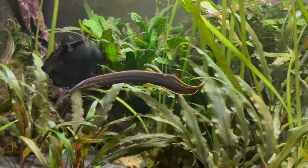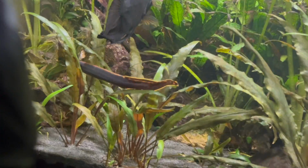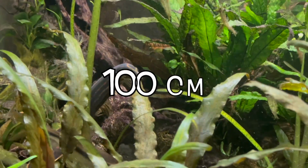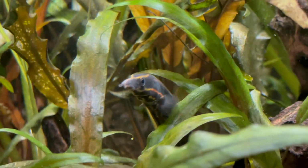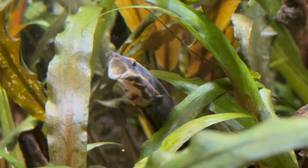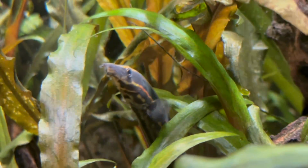Now when it comes to the lifespan, they can live to about 10 to 20 years, so definitely keep that in mind if you are buying a fire eel and you want to keep it for its entire life. They do live a very long time, and the adult size, by the way, is around 100 centimeters, so keep that in mind. Fire eels get absolutely huge, man. They are slow growers as far as I can see. In the 6 months I've had mine, she hasn't grown that much, but they do eventually get really big.